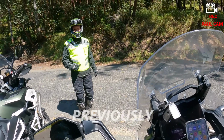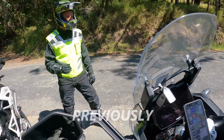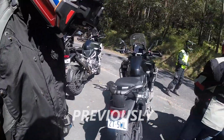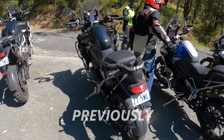This is an amazing bike. It's so nimble. It feels like a race bike through the corners, and just the front end is so secure. Oh, how good is it? Mate, awesome, loved it. I could own one of these. I honestly can't fault it.